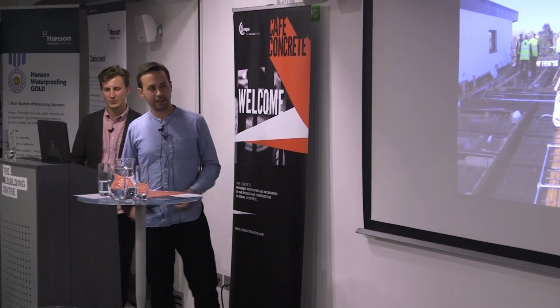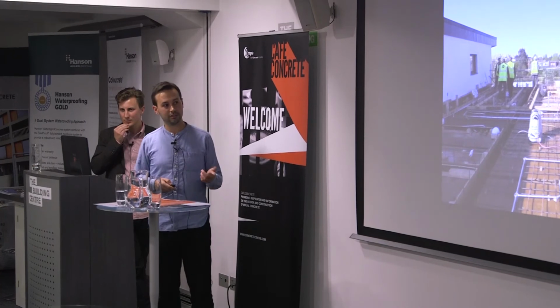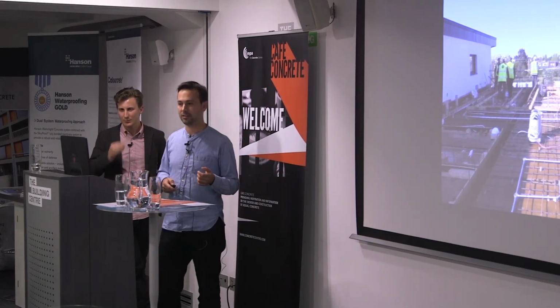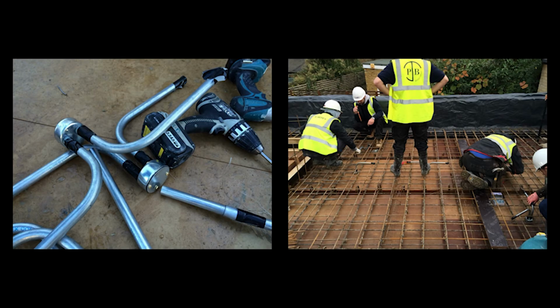What was quite interesting in the project was that the electricians had to come in really early. The team that was doing all the electrical installations were not used to doing that, so it took them a long time to get their head around it. And here they are just before a pour, frantically trying to set out all of their points.